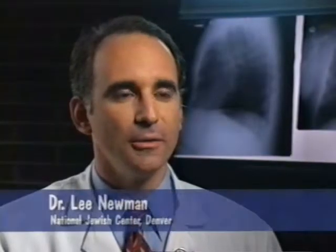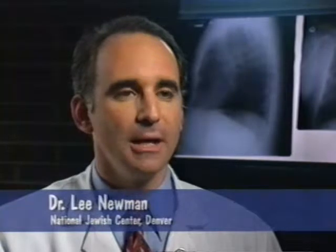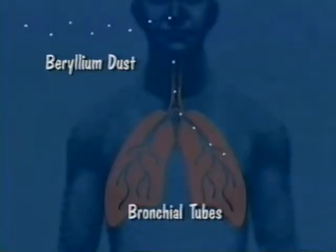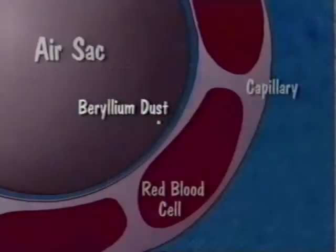Beryllium disease develops when people have inhaled beryllium and their lungs end up being the battlefield for a type of allergic reaction. The first thing that happens is a person inhales particles of beryllium in the form of dust or fume into the lungs. Once the beryllium travels down through the bronchial tubes into the deep parts of the lung called the air sacs, the body then sees it and sets up a reaction.